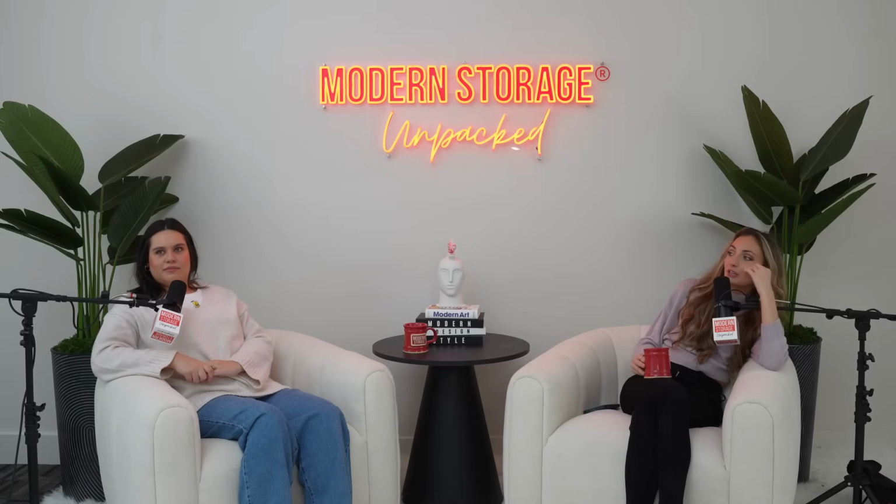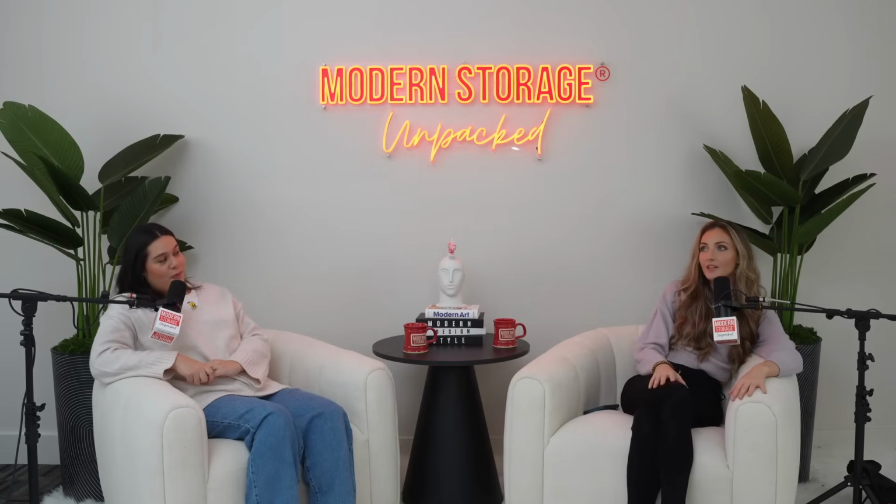Another fun fact, if you didn't know, the most popular storage unit size is a 10 by 10. It's so versatile. It's what can you fit into it? I don't know if people like it because it's just an exact square. I don't know, but it is OCD actually. People might.